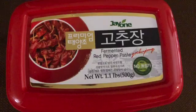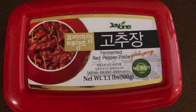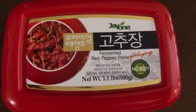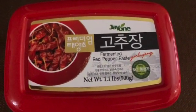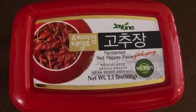I also purchased this fermented red pepper paste just because it looked good. I had a guest over from Thailand a few days ago, and he saw this in my pantry. It says that they use it for pasta. So that'll be kind of a nice change from the usual tomato sauce, or to add to the tomato sauce.